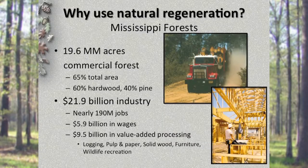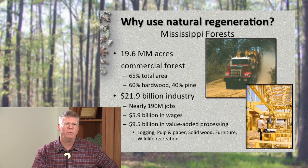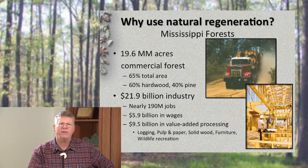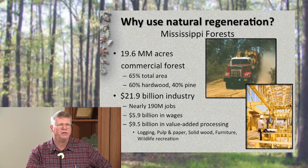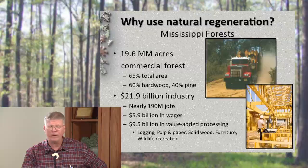But first I want to begin with a little description of our forests in Mississippi. We have nearly 20 million acres of commercial forest, nearly 2/3 of the state, predominantly hardwoods. It represents a $22 billion industry to the state of Mississippi, nearly 200,000 jobs, 6 billion in wages, and 9.5 billion in value-added processing. And this includes all of the major sectors of forest industry: the logging, pulp and paper, solid wood, furniture, and wildlife recreation.